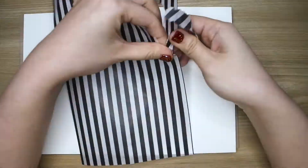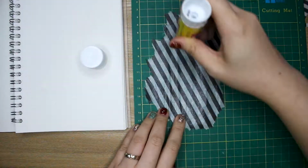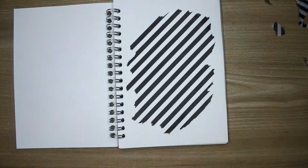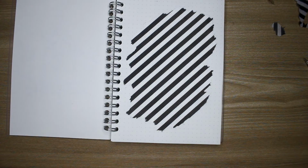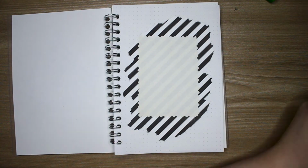For the first page of the journal, I want to write a motivational quote. First, I'm ripping a tissue paper to be my main background for the page. And for the middle, I'm using some drawing paper that I don't use anymore. I cut it using my zigzag scissors to make it more interesting.